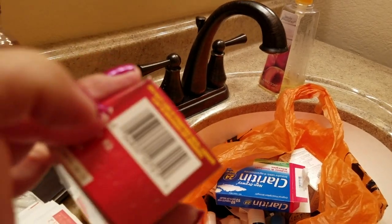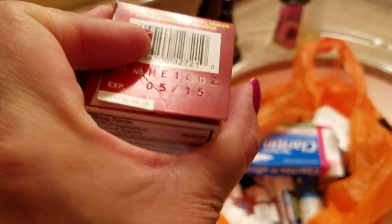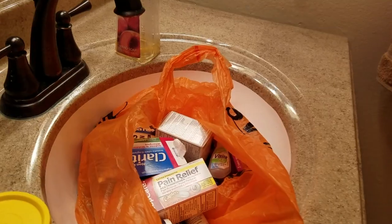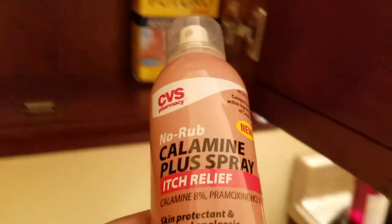Oh, I just surprise myself sometimes. Let's see. A lot of the stuff I got from couponing for free. But definitely we used them. But like I said, I haven't been home for a while, so I'm glad I'm doing this today.